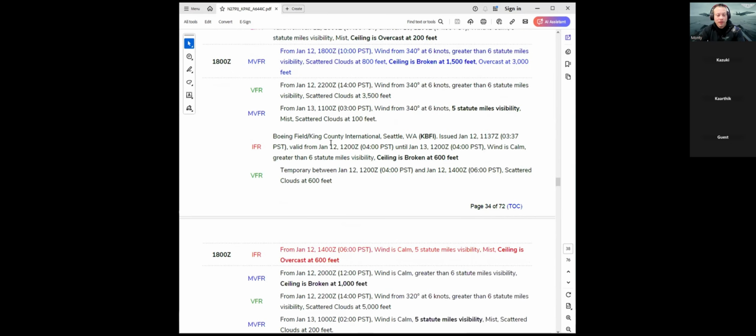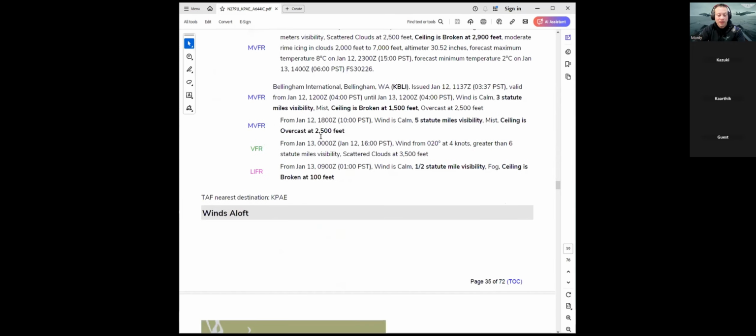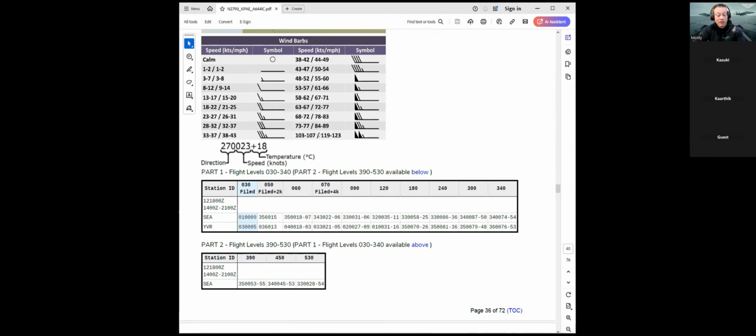And you can see for different airfields and different times, you'll get different forecasts. The winds aloft tells us our wind direction, velocity, and temperature at different altitudes. At 3,000 feet near SeaTac, winds are 010 at 9 knots.